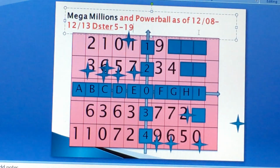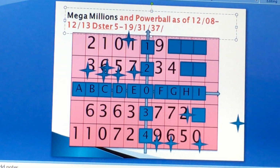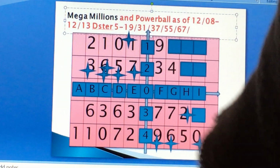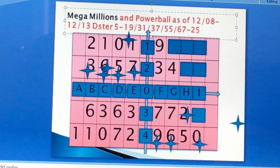Now 19 is arcing. 19 has a lot of skips. So you think a lot of skips for 19 is going to get drawn tomorrow? You decide. If they pull that 19 again, I know a lot of people are going to think 19 is going to come for another draw. If it does come, it broke the record of having a number drawn more than 3 times in the history of draws. Not going to happen to break the record.